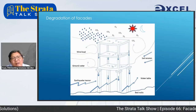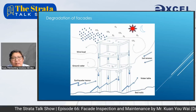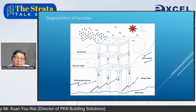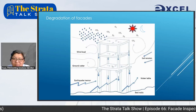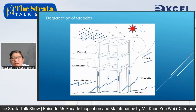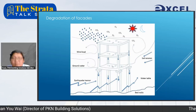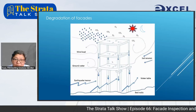Okay? Wind load is nothing very serious in Malaysia. But the higher the building, the higher the risk of wind loading. And wind nowadays has become intense too due to climate change. Soil erosion for hillside buildings is a very detrimental thing, because soil can also push our foundation during the erosion. And our building facade is also subject to the carbonic acid in the air, and to expansion and contraction from the sun. So there are plenty of reasons why our facade started to dilapidate.